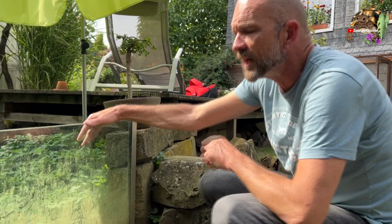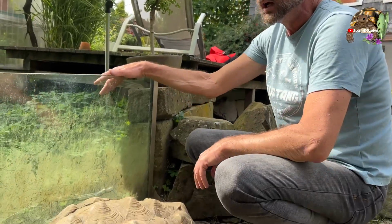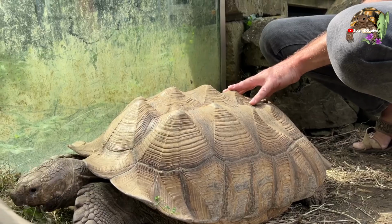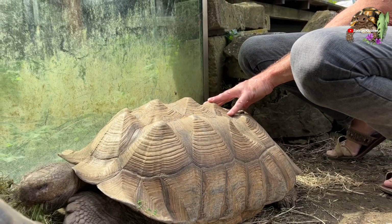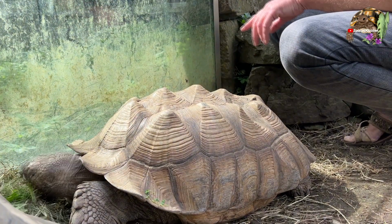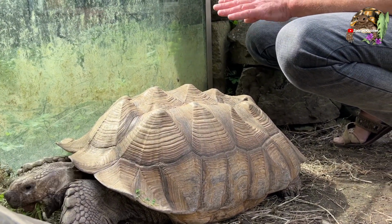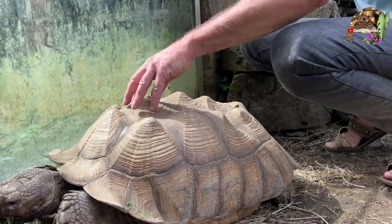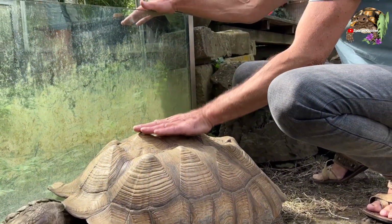So what happened, he had a little light on it, and the turtles go under the light till they have their comfortable temperature of 30 degrees. But the light was too low to get into this comfort zone, so the turtle was sitting the whole day, from the morning till the evening, under that small light. What made these shells suffer.